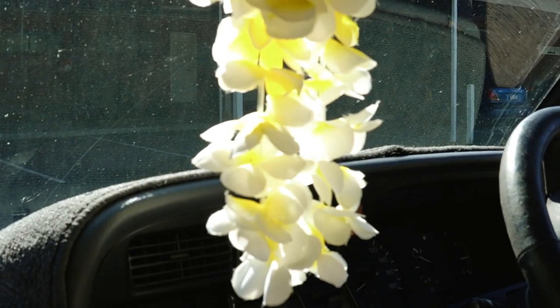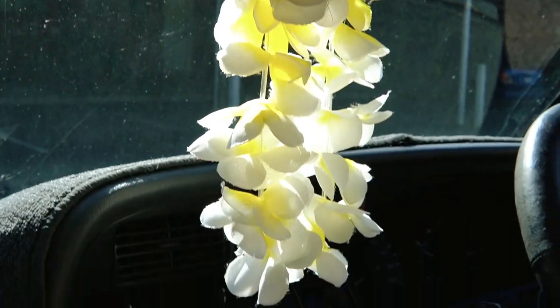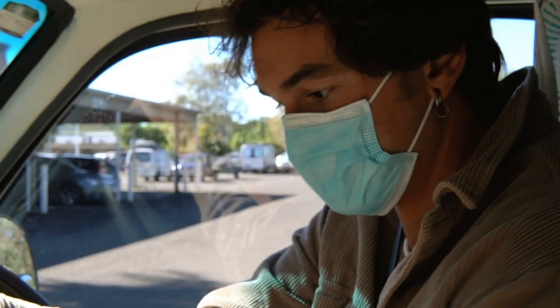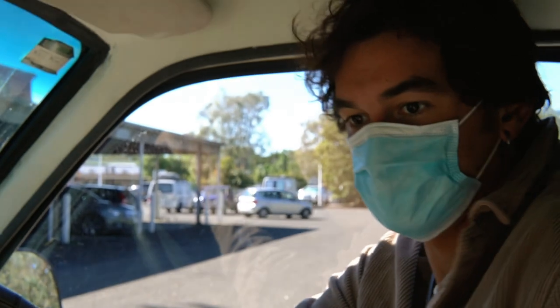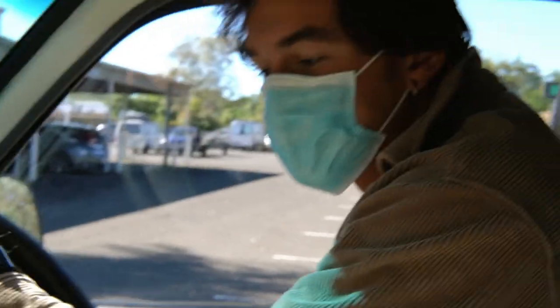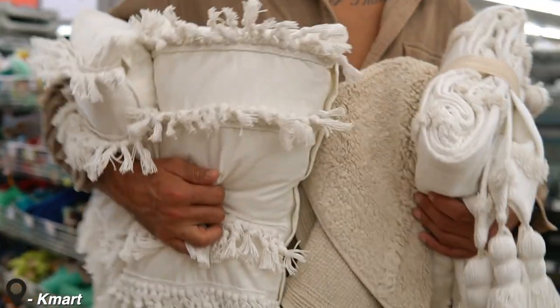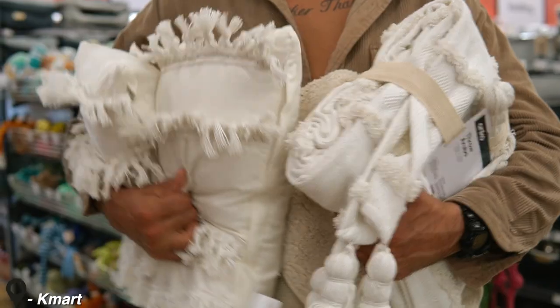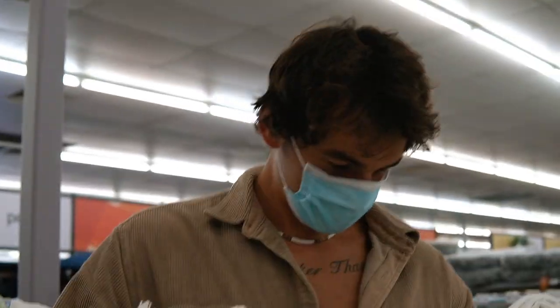We just went to a discount shop and we got a little lei, which reminds me of the one we had in the rental camper. We also got quite a big dream catcher with a tree of life. Now we're going to Kmart to see what else we can find. Let's go bargain hunting. We have got some goods for the van. You see the colour scheme we're going for? Now we're going to get some colourful things too, not just white.